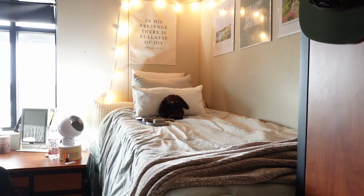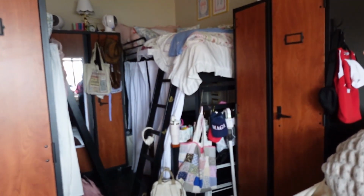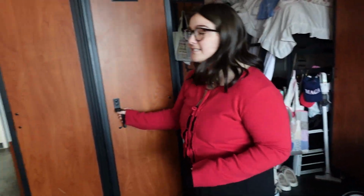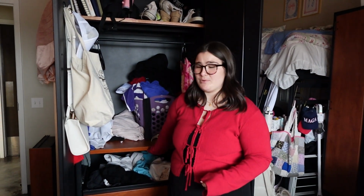When you first walk in, there's 2 beds. These are the unlofted beds, and then when you flip over here, there is the 2 lofted beds. Both rooms have this layout. This is my wardrobe. It's a little messy, but I'll show you. There is a drawer missing. She needs to get relatched, so we're working with maintenance on that.